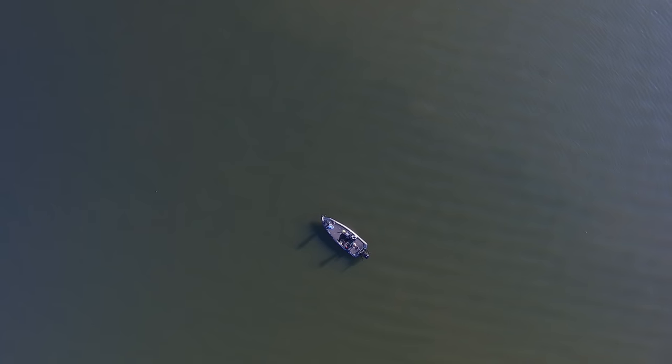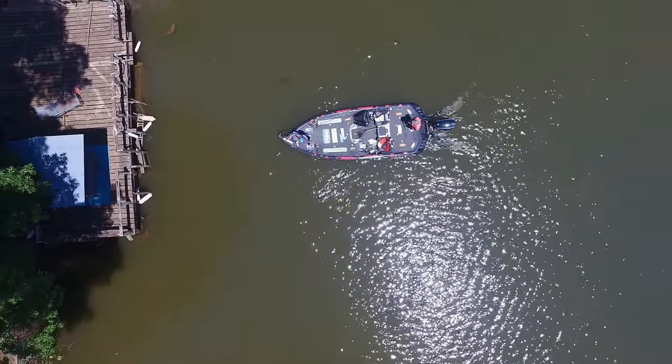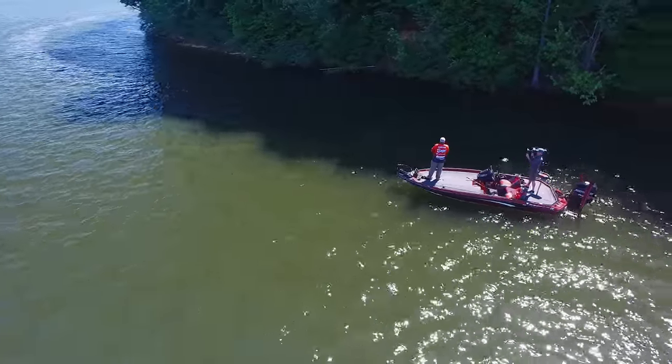Now you might ask, why would I want to leave Pickwick? Well, for a lot of guys, there's less pressure up there and it's a little better shallow fishery. So guys that like fishing around docks, shallow shell beds, stuff like that, you could actually capitalize better on your strengths on Wilson than you could on Pickwick.